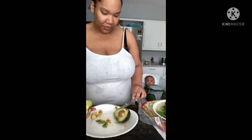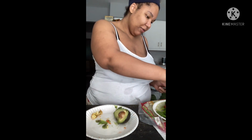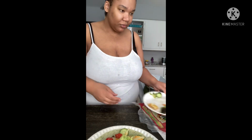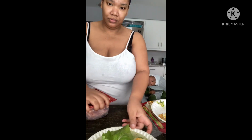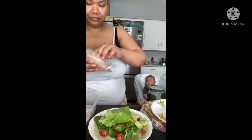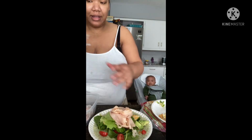Take out what you don't want. And now you have what you do want. Squish that. Avocado. I'll save this one for tomorrow. Then you can add some deli turkey. Deli turkey, Joelle. Deli turkey. Sliced turkey. I don't know how many slices. Yeah, but this with that smoothie keeps me full.